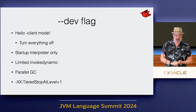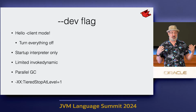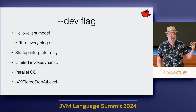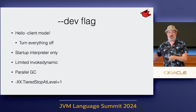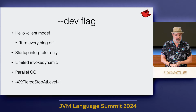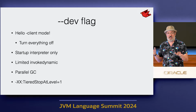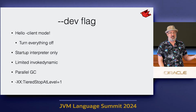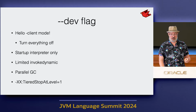So, of course, our first way of solving this is to just back off and turn off all the optimizations. We're back to a client mode. JRuby has a --dev flag that turns off all of our JIT, forces the JVM to only use Tier 1, the C1 compiler, the old client compiler, tweaks us down to using parallel GC because initially it has less load and it gets up and going quicker. This actually has been our best way of speeding up the startup of JRuby.